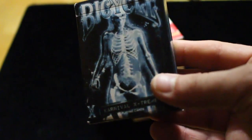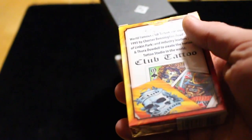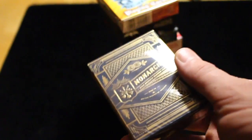I have the Carnival Extreme deck. I really like this deck of cards, very unique. Carnival Extreme. I have a Madison Rounders deck, white. I have the Bicycle Club Tattoo deck. I have Monarchs from Theory 11. Awesome deck of cards. I love the card box, and they handle great. Monarchs are awesome.